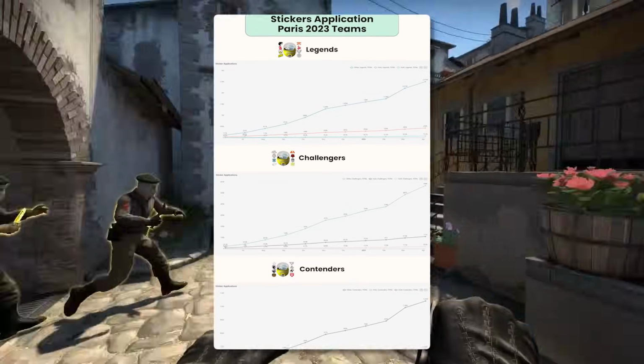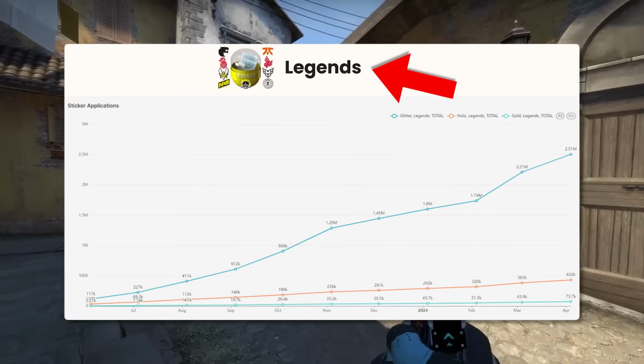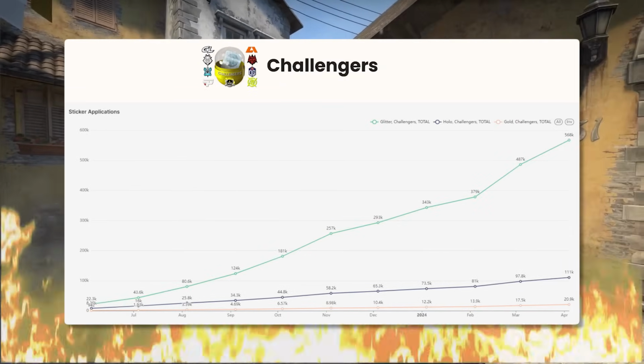Starting off here with the capsule market, we've got a lot of data that we have not shown before, starting off here with the Paris application numbers. Now this is a brand new breakdown we haven't seen before in terms of a graph overall showing you what's in demand and what's not. Very interesting, and we can actually see the breakdown per capsule.